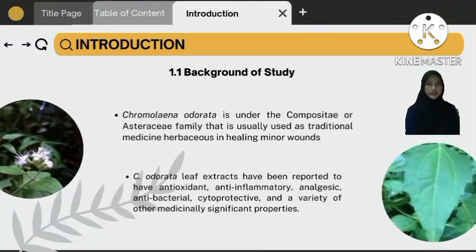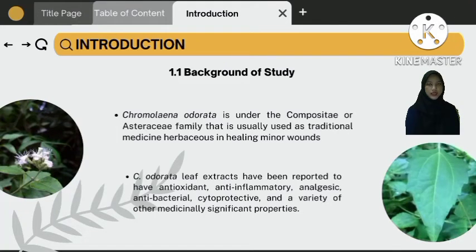Chromolaena odorata is under the Compositae or Asteraceae family that is usually used as traditional medicine, herbaceous in healing minor wounds. C. odorata leaf extract has been reported to have antioxidant, anti-inflammatory, analgesic, antimicrobial, cytoprotective, and a variety of other significant medicinal properties. Obviously, C. odorata exhibits antimicrobial activity against several pathogens associated with diarrhea, skin infection, wound infection, urinary tract infection, and food contamination.